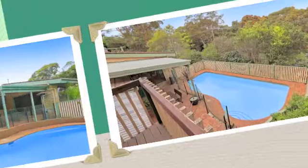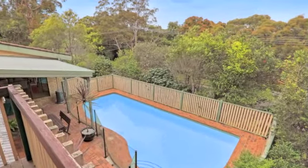This property is only a short walk to Thornleigh West Primary School and close to local shops and transport.